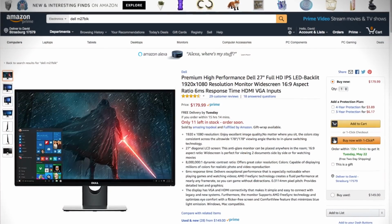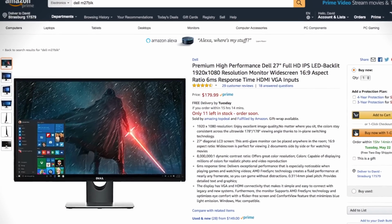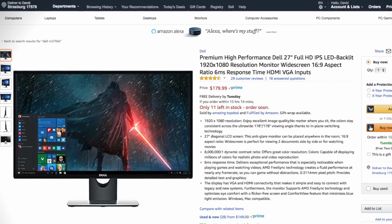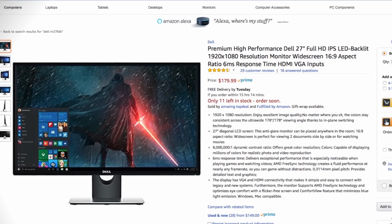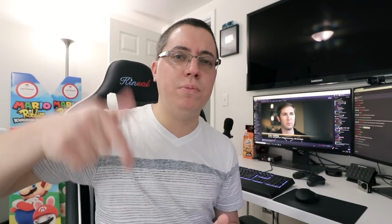Again, it's not highly spec'd like these are, but at least it's the same size, similar design, so they'll at least look kind of the same because I'm self-proclaimed OCD. My monitors have to match as much as possible. So yeah, both of those displays will be linked right below.